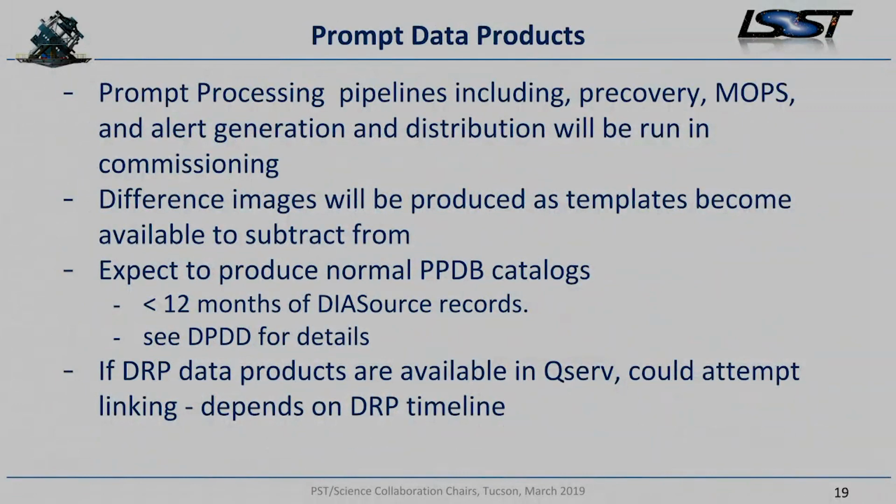15 minutes left, okay, well, so I'm going to talk a little bit now about some pipelines that we expect to run and data products, starting with top data products. We expect to run the processing pipelines during commissioning, including pre-recovery.